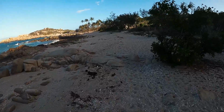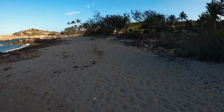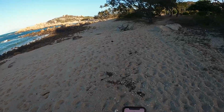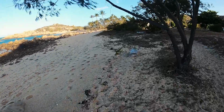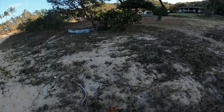The problem, I don't know where I am, or if that's the end of the trail, or if I'm supposed to keep going. Let's get out of Strava. No, there's more. So, I need to get off this sand. I'm gonna go this way.